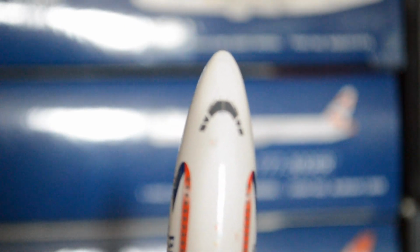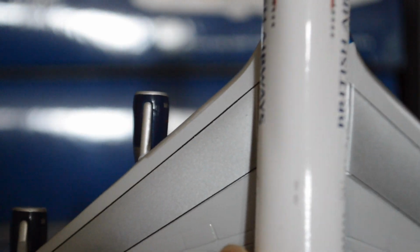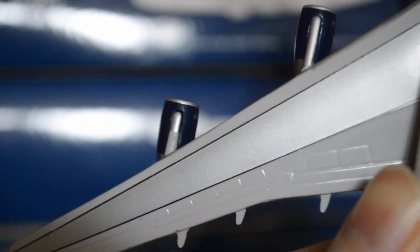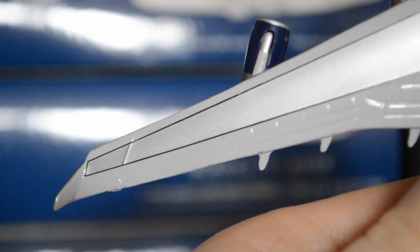Top side detail of the model, you can see the cockpit windows there, the Births Airways logos, and you can see the antenna. Also up here you can see really nicely the escape hatches, which are just in front of the door on this side. And there'll be more of these further down the aircraft. You can see the wing detail. These are really nice, the leading edge slats and trailing edge flaps. And the winglet detail.